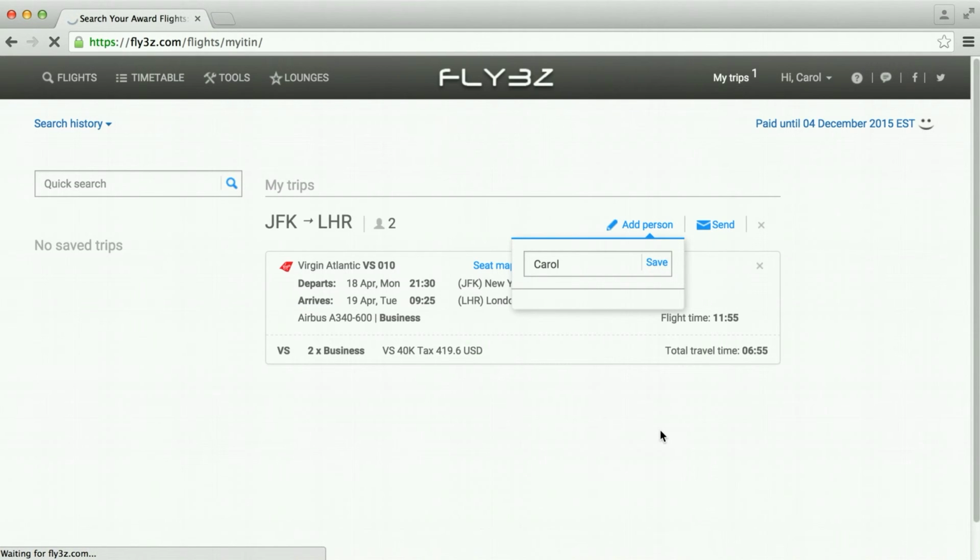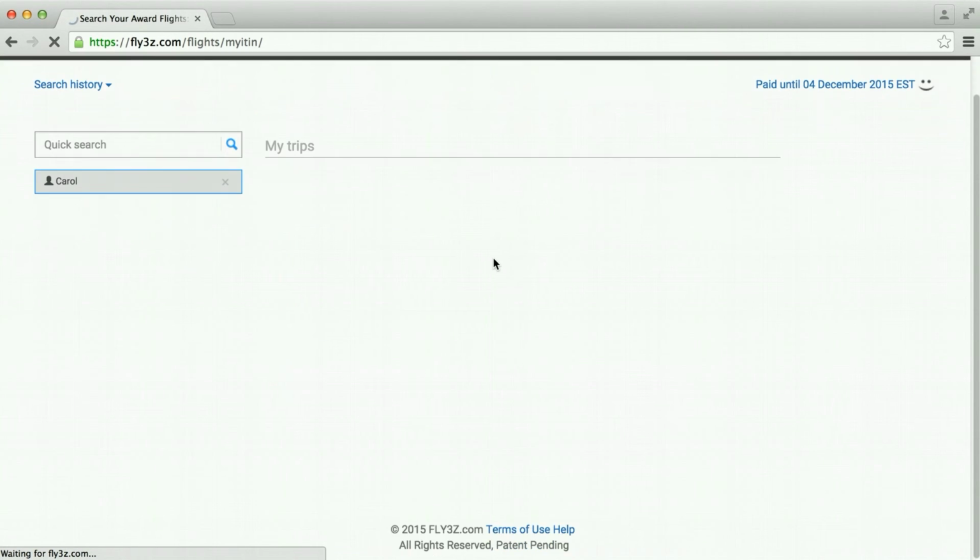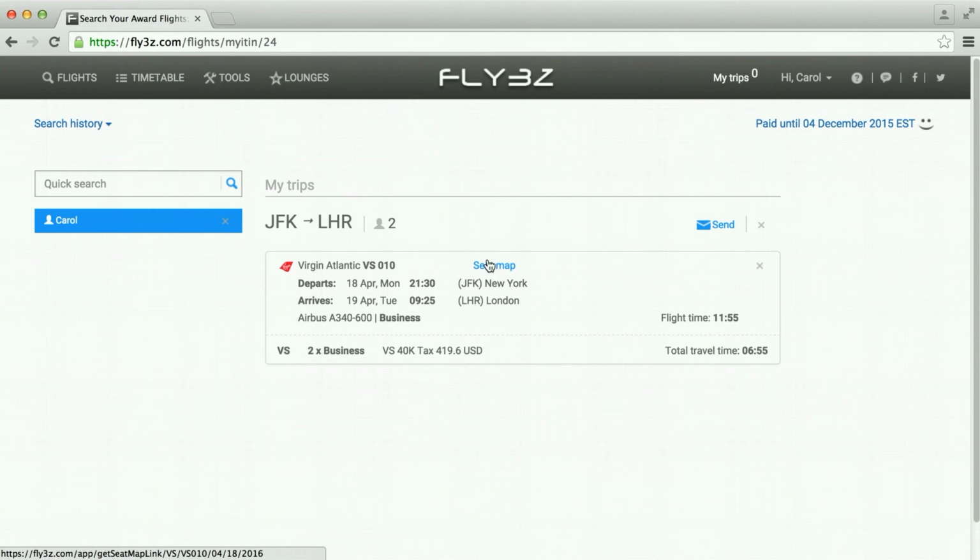And then you'll see that the trip or the flight is saved under Carol. If I click on it, it'll open up my flight, and it'll just preload it, and I'll have it here. So yeah, I thought that was pretty cool. It's pretty decent to save flights. But yeah, now what we can do is go to our search history over here.